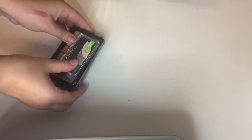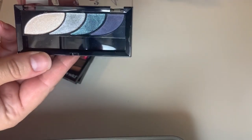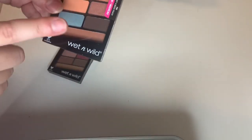Okay, on to the next holder. Oh, yep, we have more Wet n Wild. So this is CoverGirl, super old. Don't know why I still have it, but I'm going to use it. Still good. This is their new formatted. Yeah, see, it's not even open. I have a problem, you guys.